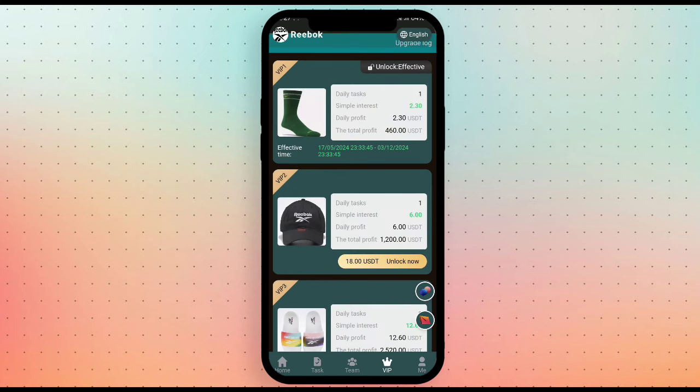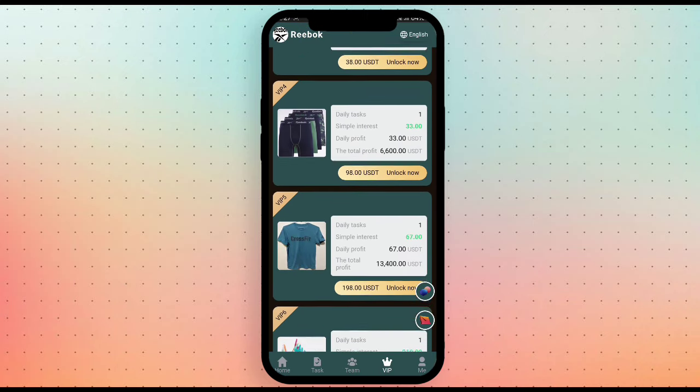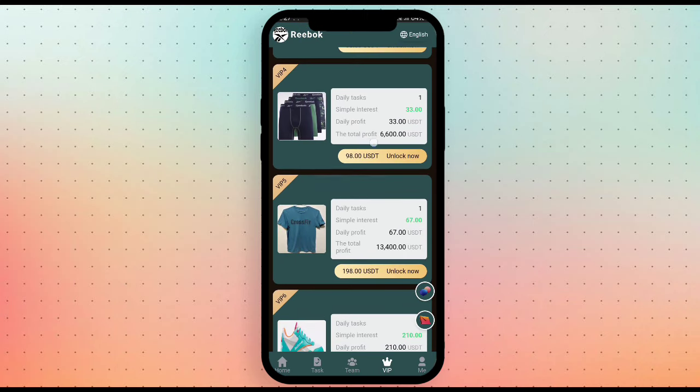This is the VIP option. Here you can see the VIP daily profit and total profit, as well as the VIP unlock amount. The unlock amount is very low, but the total profit amount you can check out is very high. So I recommend you definitely check out the platform. It's a very good source of USDT earning.